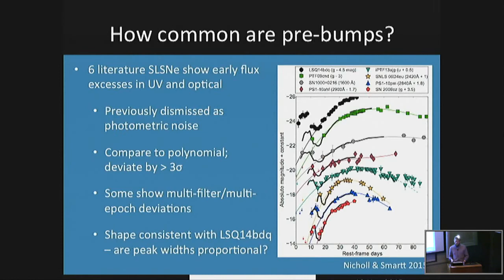So further study of this bump phenomenon has motivated a search in the literature for whether other superluminous supernovae show similar behavior. I said it had previously only been seen for LSQ14bdq and supernova 2006oz. But actually, looking through all published superluminous supernovae, there are six other objects in this plot that show a significant flux excess at early times.